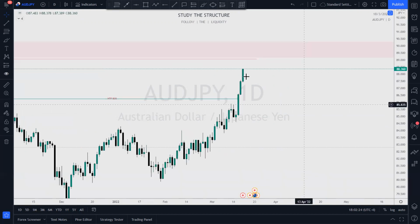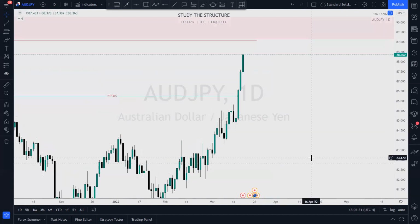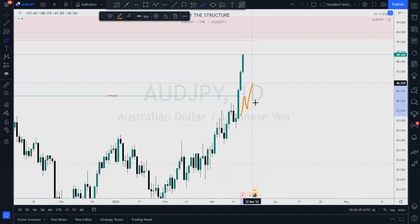So if price decides to pull back, I will be looking for unmitigated order blocks or unmitigated demand zones. All right, this one comes to mind. You see this inefficient price movement up here? All right, there's no sells here, no pullbacks, no nothing, just straight up. That's an inefficient move. It's imbalanced, and price will come back and balance it out with sells. You understand?